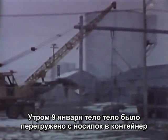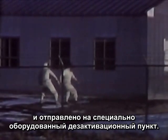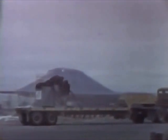On the morning of January 9th, it was transferred from the stretcher to a cask and transported to a shielded facility for decontamination. Medical studies showed that 2 of the men were killed instantly, and the 3rd died of multiple injuries received at the time of the accident.